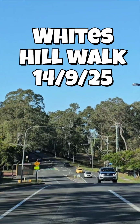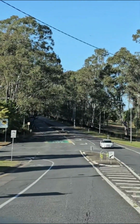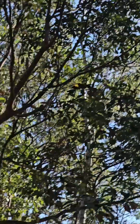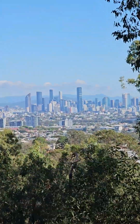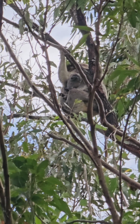It was such a beautiful day, so we headed to Whites Hill and took it easy in the surrounding suburbs because koalas are active for breeding season. Thanks to Friends of Whites Hill for taking us on the guided walk, and it didn't take us long and we started spotting koalas. We lost track of how many we saw, but think it was 7 in total, including a couple of mums and bubs, just like this beautiful duo here.